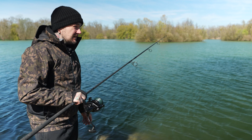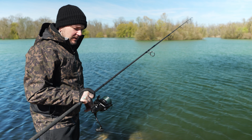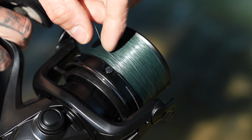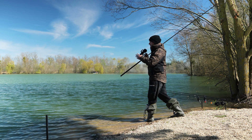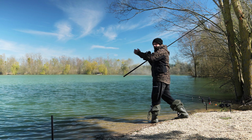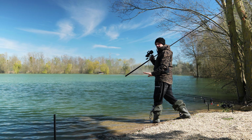So I did my first cast, the lead dropped in the area I wanted to check out. So I'm going to clip the line now, do another cast and feel the structure of the ground when the lead drops down. I'm going to do the cast with the clipped line now into the area, and as soon as the lead hits the water, I'm going to get my tip a bit back, getting contact to the lead, and I want to feel the drop down so I can see what kind of bottom it is.